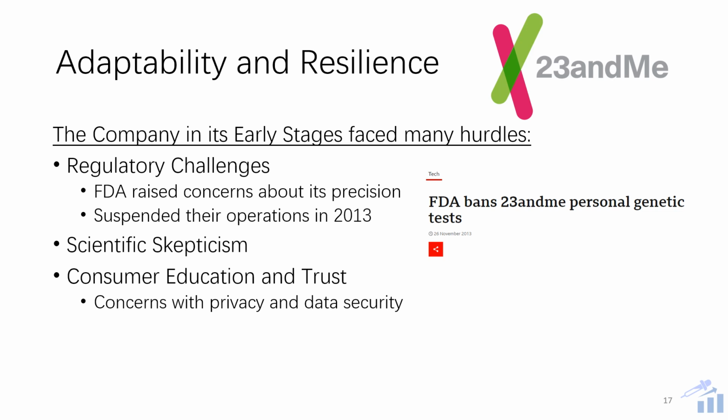So why did they ban it? Because they said scientifically it wasn't validated, so there was skepticism, and they said, no, I'm sorry, you can't continue. So what did they have to do? Well, they took a time out, and then tried to figure out how to move forward. The issue, of course, was consumer education and trust. The FDA was saying it's not a validated product, there's skepticism, and you need to provide something that's been validated to your consumer. So essentially, they needed to work on improving consumer education and trust.